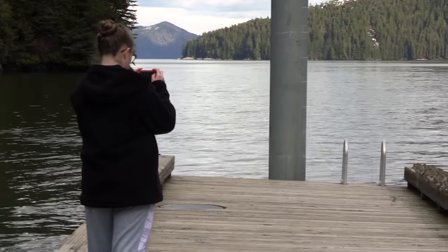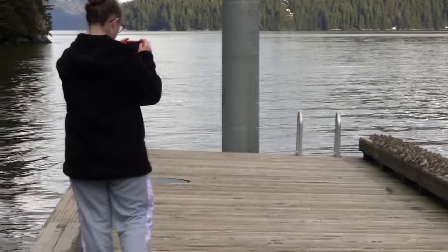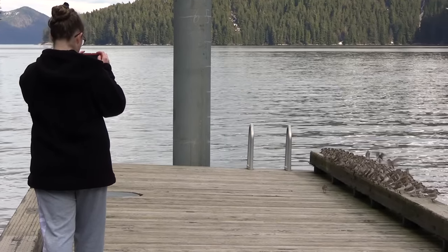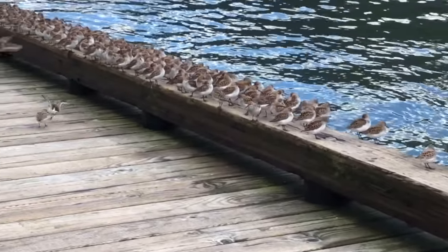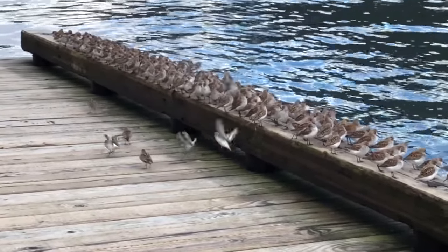Wow, Elise has got super stealth skills. She's taking a video with her phone camera. She's gotten so close. But you said you get the bigger camera. See what we could get. They were piled on two of these pull rails, and now they're all on one. Just resting up before they take their next flight.